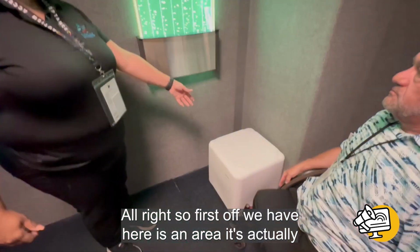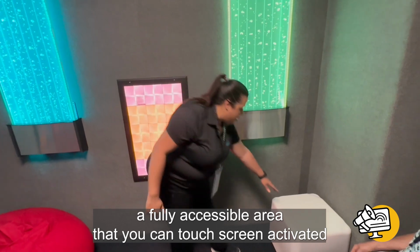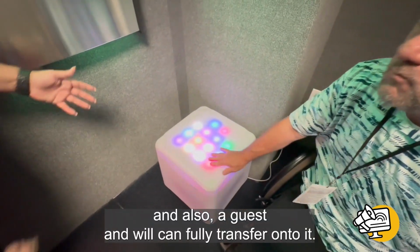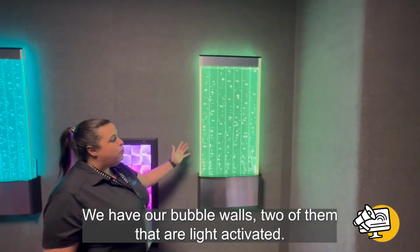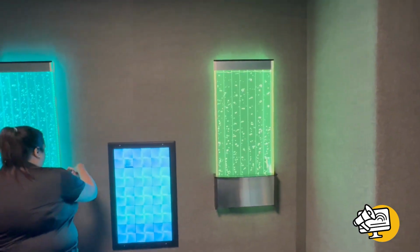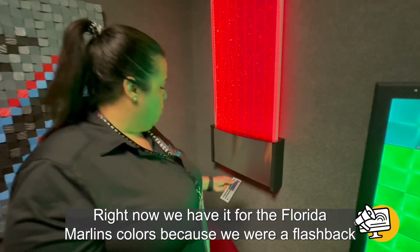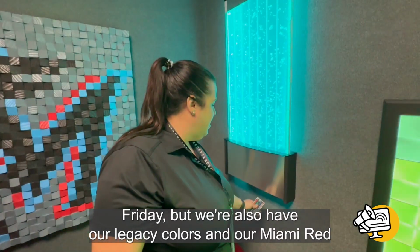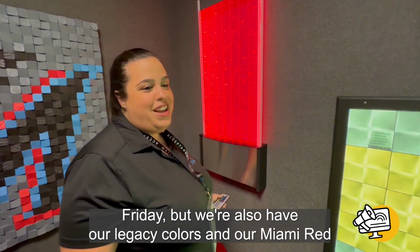All right. So first off we have here is the Nuno area. It's actually a fully accessible area that is touchscreen activated, and a guest can fully transfer onto it, so it holds up to 330 pounds. We have our bubble walls, 2 of them, that are light activated, so you can actually go ahead and change the colors to be more soothing colors. Right now we have it for the Florida Marlins colors, because we were in Flashback Friday. But we also have our legacy colors and our Miami red.